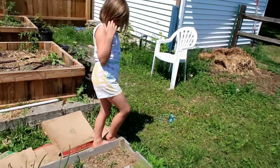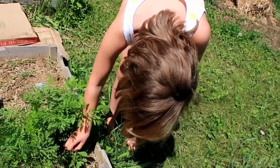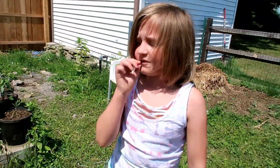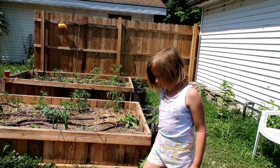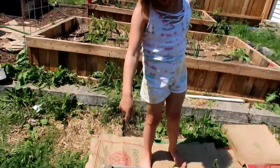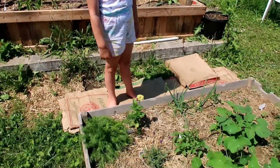Amelia, will you please tell me what is in your garden? Carrots and stevia. Carrots? And which one's the stevia? This one. Better take a tiny bit. So what's so cool about the stevia, honey? You can make sweet stuff out of it. Yeah, it's super sweet, isn't it? What else do you have? Zinnia, my monster of a chamomile. Your monster chamomile, your beautiful zinnia. Onions, lavender, holy basil.